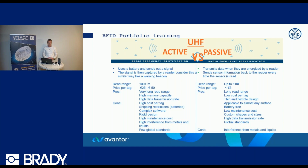While using passive RFID, tags transmit data only when energized by the reader, as I shortly told you. So the active tag sends sensor information back to the reader every time the sensor is being read. An advantage of the active solution is it has a very wide read range. It goes up to 100 meters plus, while with passive, it has a read range of 11 to 12 meters. The downside is it's extremely pricey. It's between 25 and 50 euros a tag, while the passive solution is below 5 euros.